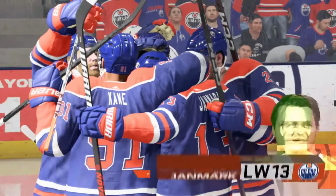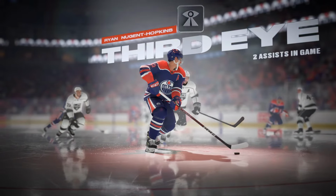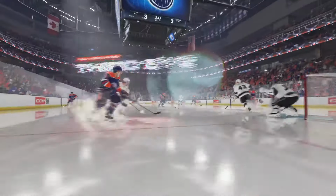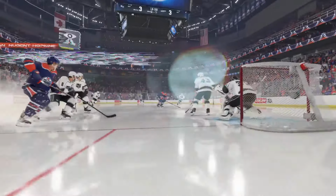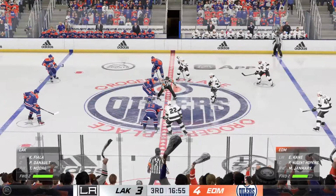Next shift, critically important. Just when you think that there's no ice or lanes available, he finds one, James. He finds one because he's got the vision. He's thinking one step ahead of everyone. And then he has the skill set to make sure it's on the tape, on the money, and it winds up in the back of the net. Edmonton's on their way to victory if they can hold down this lead to the rest of the third.